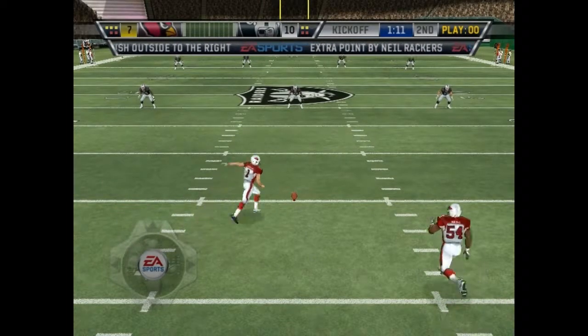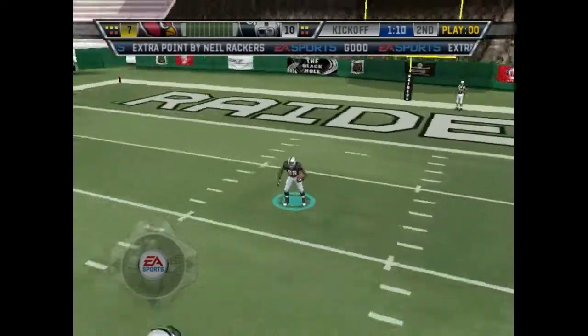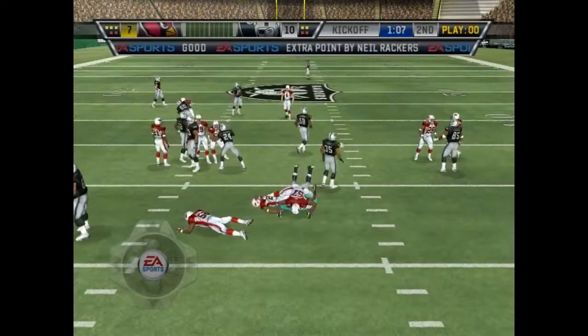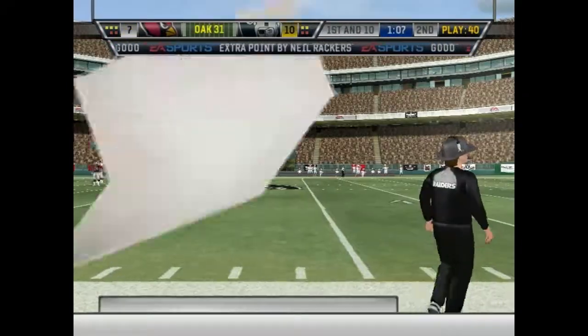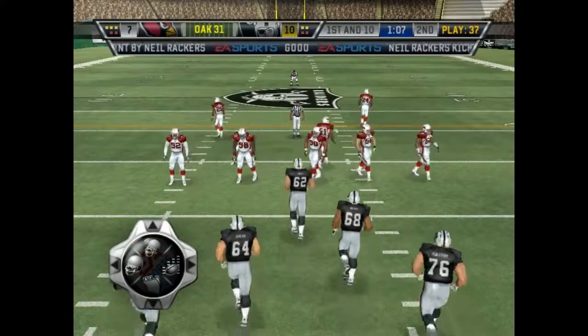Now the Raiders take over, lined up for the kickoff. They will receive the football to start this second half. Edwards deep to return. A buck 10 now and counting. What a run back. Kickoff return 22 yards. 22 yards on the kickoff return.